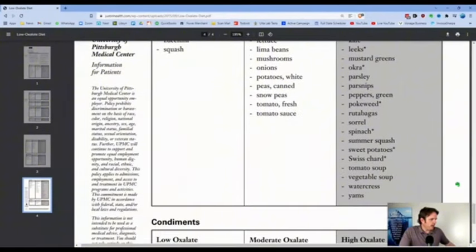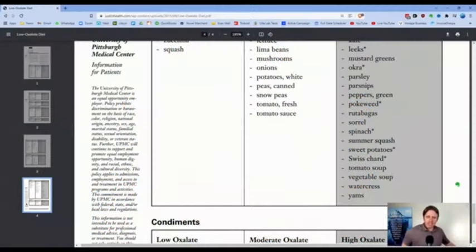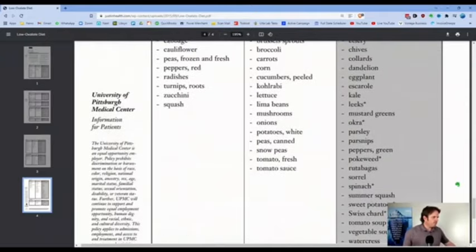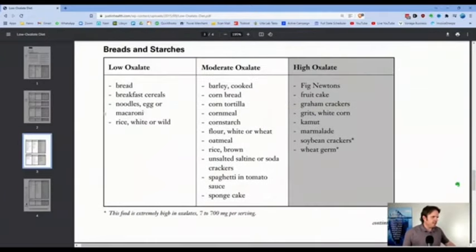Spinach, very, very high. And so I just recommend if you are someone that has a lot of joint pain, we can always run a specific organic acid test and see if those oxalates are high. If they are, we can work on cutting them out for a period of time. It's worth giving a try. This kind of gives you an idea of what's low, what's high here. I'll put this link down below in the notes for you guys so you can access it. I hope you enjoyed it.